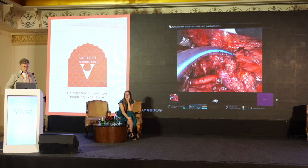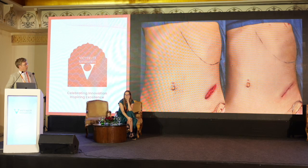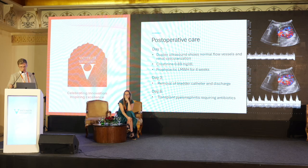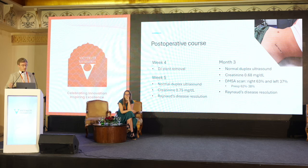Voila, that's it. This is the postoperative view. So a small scar. Console time was 8 hours, so this is a very lengthy surgery. Parameters were very normal, very little blood loss. But in the end, the postoperative course was uneventful, apart from pyelonephritis on day 8. Discharge was on day 3, after removal of the bladder catheter on the same day. Normal flow on ultrasound, good kidney function.